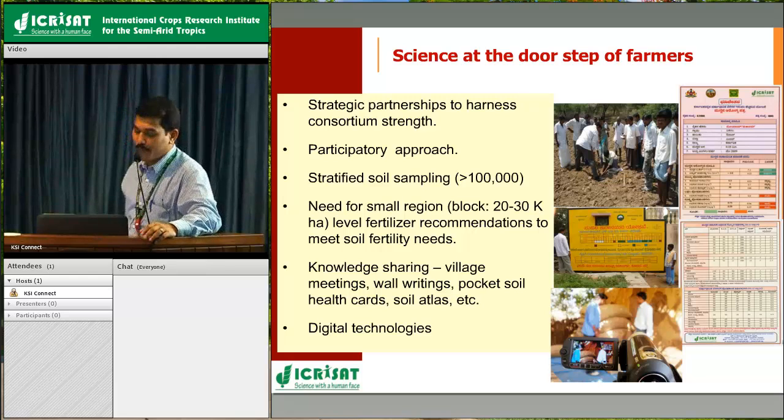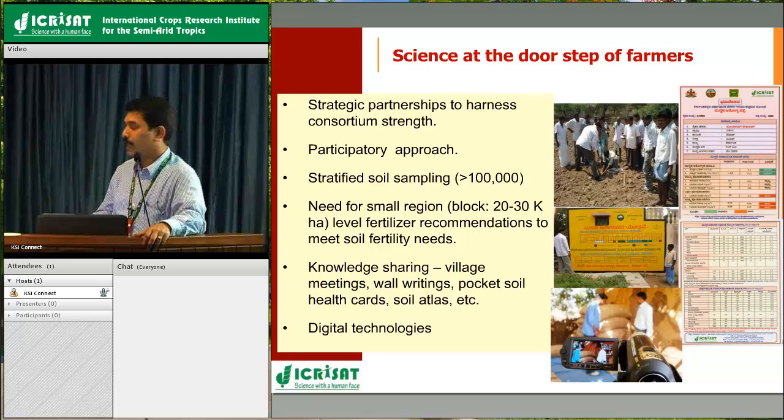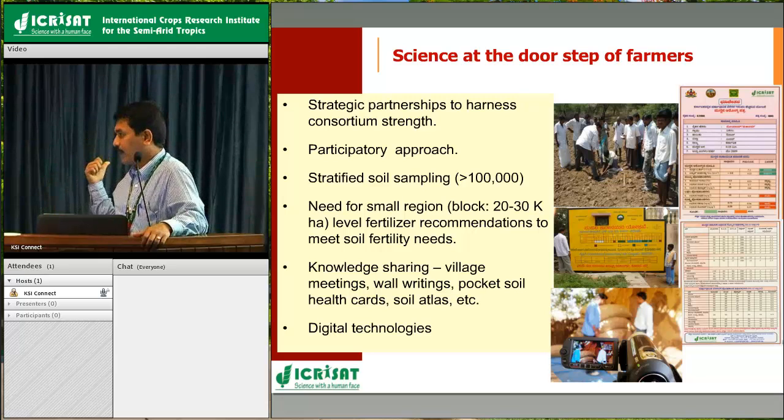We are analyzing for macro and micronutrients basically. Sulfur, boron, and zinc are the major ones, because in the Karnataka case there is more deficiency in these particular micronutrients. So we basically concentrate on these micronutrients, not other resources.